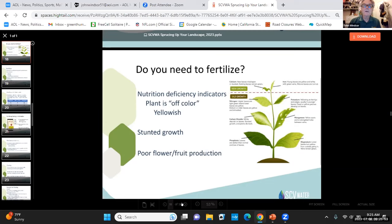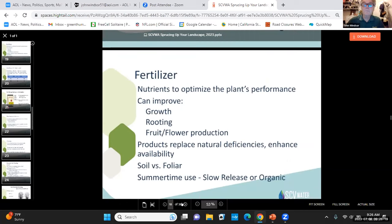Things might slow down, like flower and fruit production. And if that happens, you may want to use a nice balanced fertilizer that has maybe some calcium, sulfur, and magnesium, as well as the nitrogen, phosphorus, and potash. So a nice balanced fertilizer used lightly when need be will help.